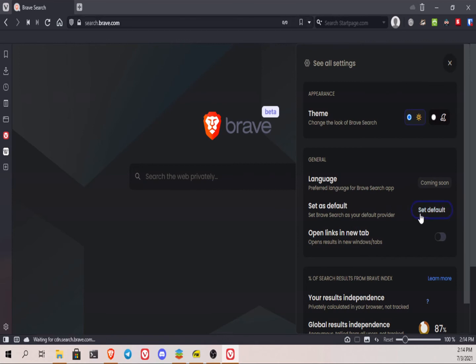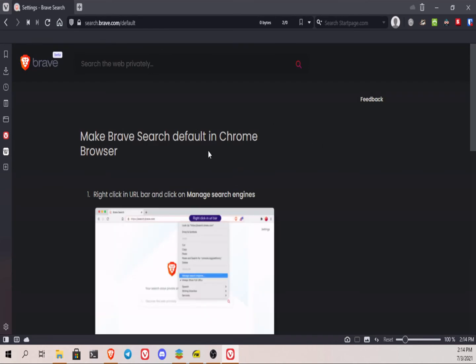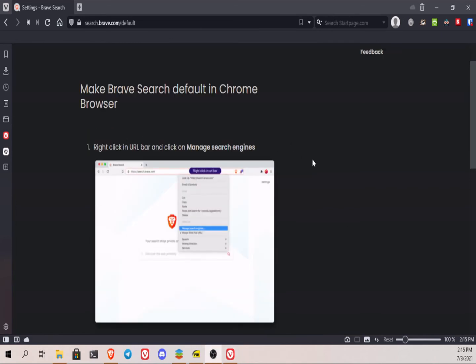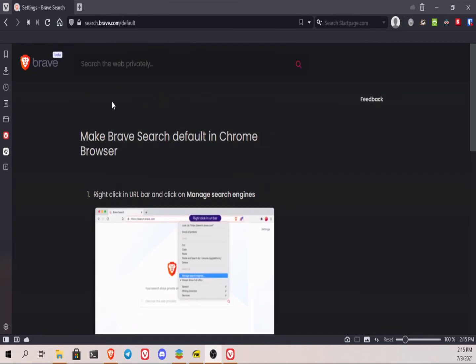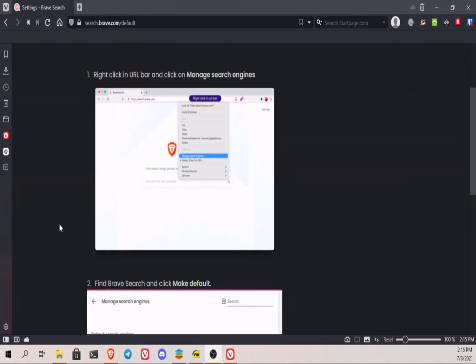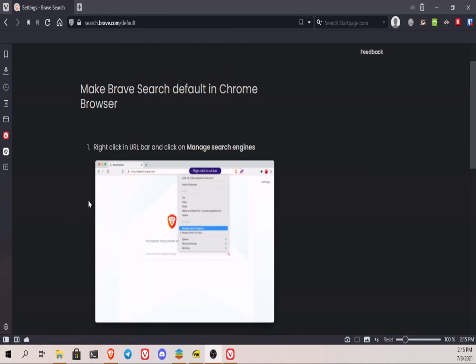So again, you would come over to the top right, 3 dots, 3 lines. Again, set as default, click that. Now, let's let it load. Okay. See, now this is going to give you the instructions. We would pretty much just follow these instructions right now on any Chrome browser, Google Chrome, Vivaldi, like I said, Opera, if you actually use that. Yeah, it's kind of cringe, but alright.